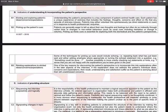Am I going to die, doctor? Doctor, I'm not really sure. Is that what you mean, nurse? So these are basically cues on how the patient is feeling.